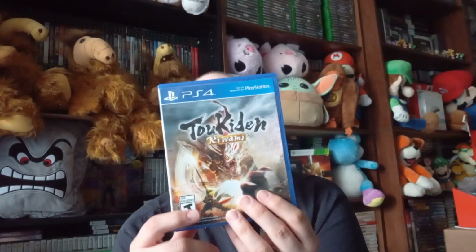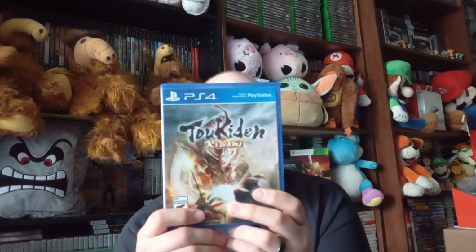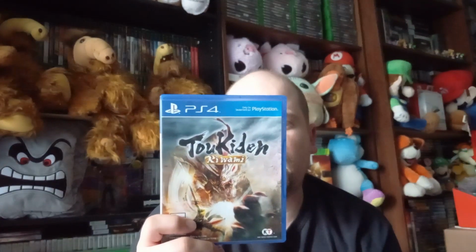Next up we've got Tokiden Kiwami, another Koei Tecmo title. I heard really good things about this. I got this from GameStop for a good price. It looks cool, and looks like it might actually be a re-release of a game that maybe was released on the PlayStation 3 or something, because it said that it includes different content and stuff.